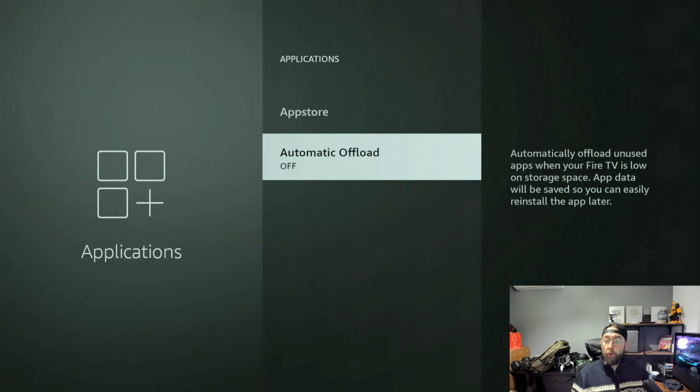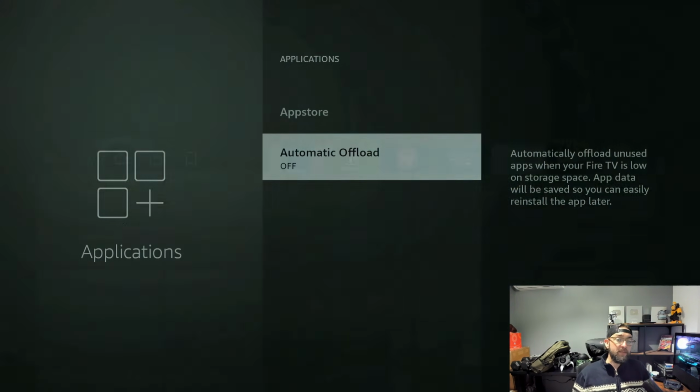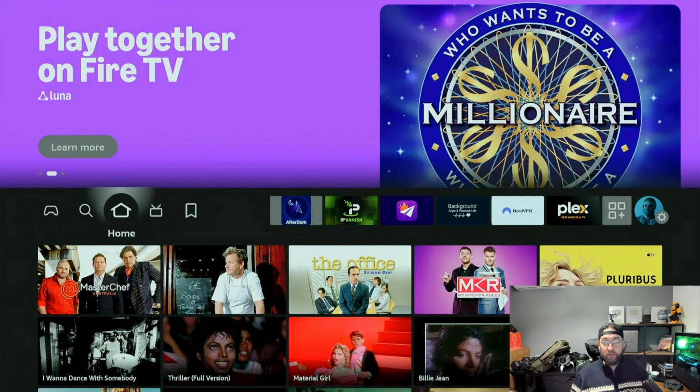So this one automatically offloads unused apps when your Fire TV is low on storage space. App data will be saved so you can easily reinstall the app later. So make sure that one's turned off, okay? So that stops them deleting apps so you don't wonder where the hell it's gone. Because it gives you no warning on this and you don't really notice it. You may get the odd pop-up if you see it, but it's very unlikely.